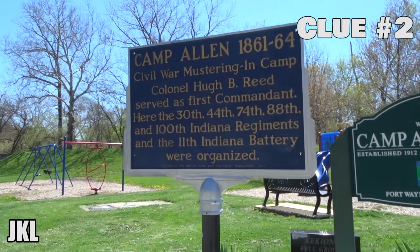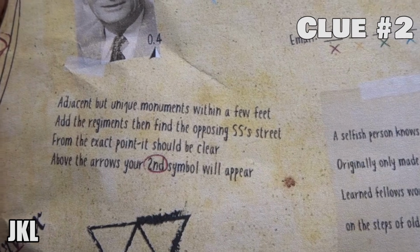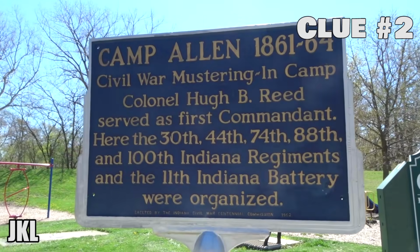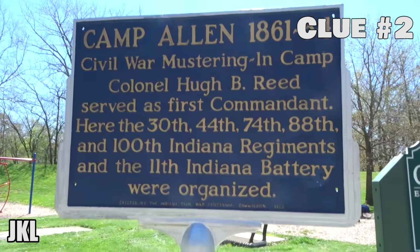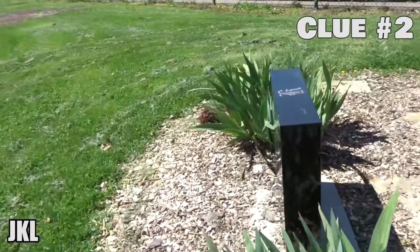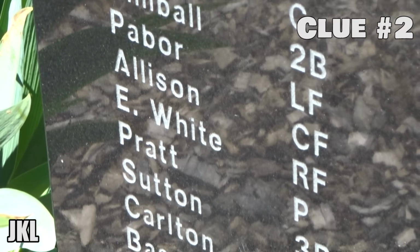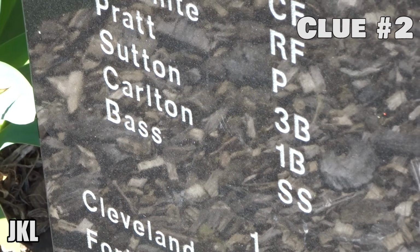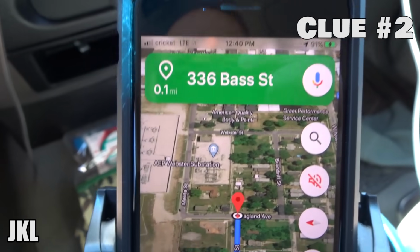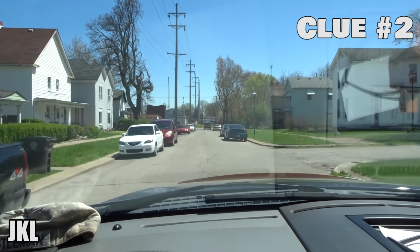Camp Allen and then the Kekionga Ball Grounds kind of monument. Add the regiments and find the opposing SS street. So you're adding the regiments on this plaque, which equals 336, and the opposing SS's street is the opposing shortstop's street, meaning Forest City shortstop is Bass Street. So 336 Bass Street.